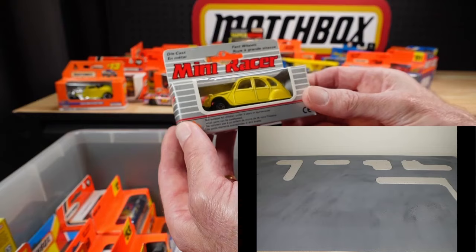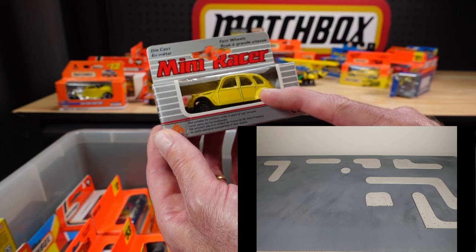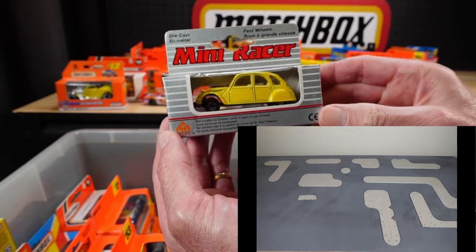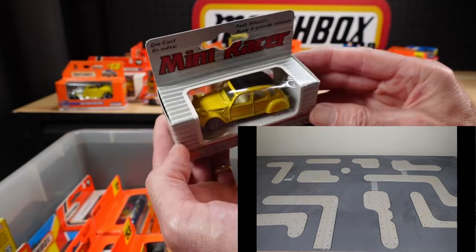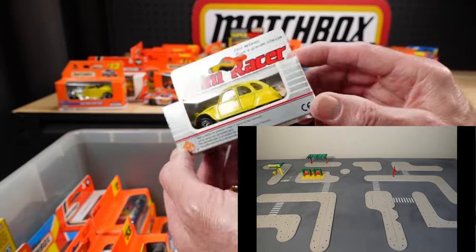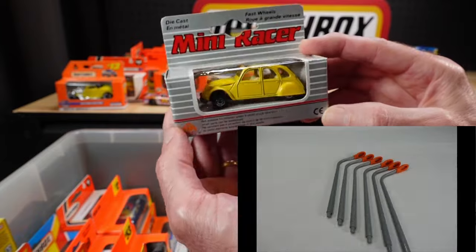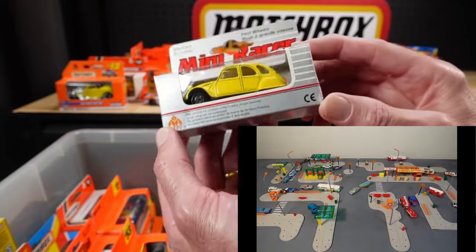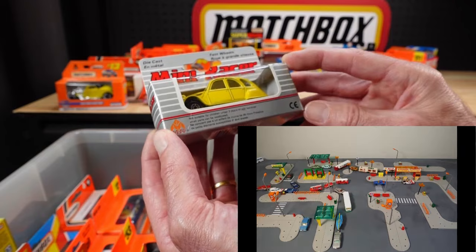Oh, clearly not a Matchbox. The reason I say oh is because I semi-crushed one of these and set it on fire. And I did a video about it. It was already kind of wrecked, so I didn't feel too bad about it. And the reason I chose one of these mini racer Citroens is because I didn't have the heart to do it to the Majorette Citroen of the same model. So a ragtag mini racer got the brunt of it.